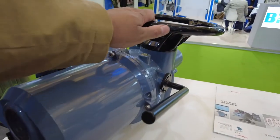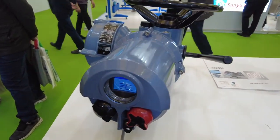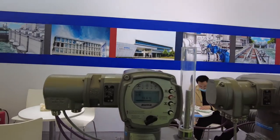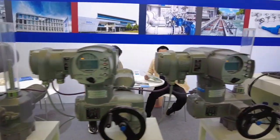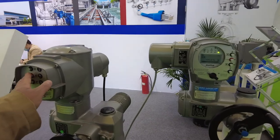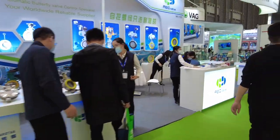Okay, only emergency use, it's all controlled with the remote control. Pretty good. Okay, here's the German actuator company. I guess this is their version of a valve machine. Not super clear, but very cool looking. All right, moving right along. Been a long day.